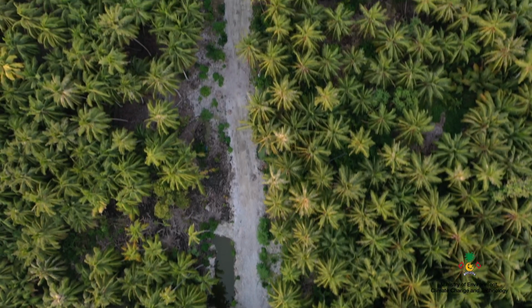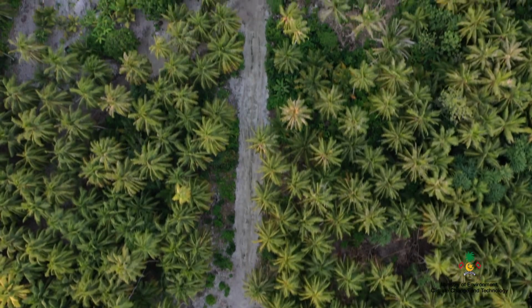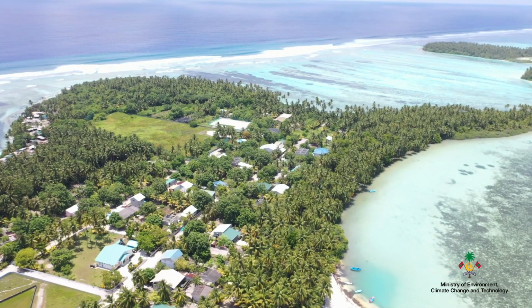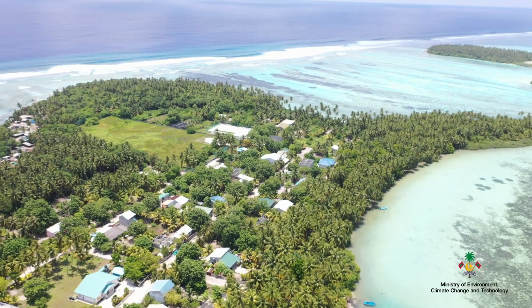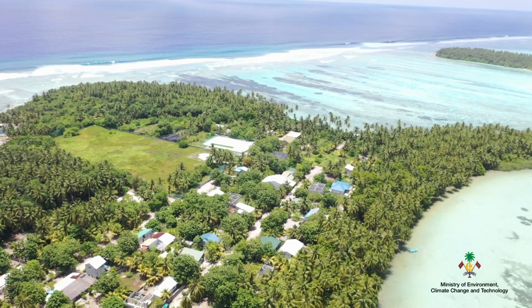Island width influences average thickness of freshwater lens. When the width is smaller, seawater can intrude into freshwater easily. During field visits to the islands, it was observed that islands with smaller width had saltier groundwater.